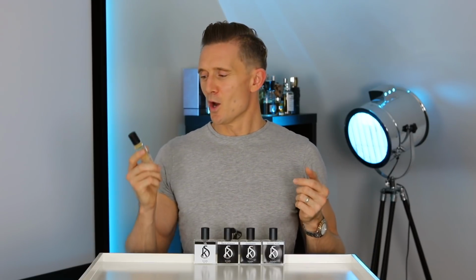When these scents arrived and I looked in the box and I saw Fresh-Skinned, I tend to be drawn more to darker fragrances, more gourmand, more resinous fragrances. So I thought that this would perhaps not be as much to my liking as some of the other ones in the lineup. When I sprayed this, I instantly fell in love with it.